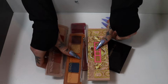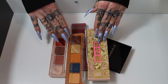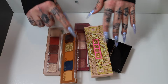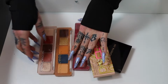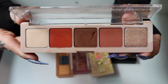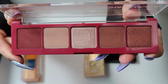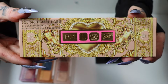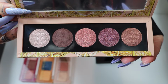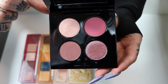Now, I'm getting rid of a lot, so I want to start off with some that I think I want to end up keeping. These are the newest ones to my collection. I got 3 Natasha Denona palettes. I got 2 Pat McGrath ones. I've got the eyeshadow palette Peak and Fez. 3rd is Cupid. For the Pat McGrath, I have this Celestial Nirvana eyeshadow palette, Nude Allure. And then 2nd, I have the Divine Rose Luxe Quad, Eternal Eden.